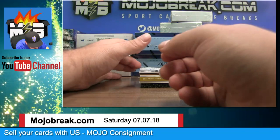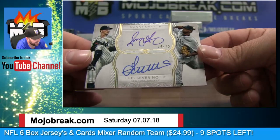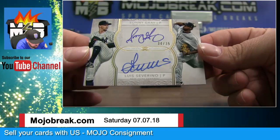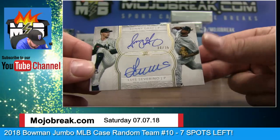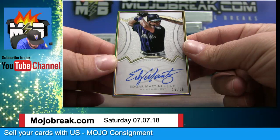And dual auto, Sonny Gray, Luis Severino. With the clear. 34, 35, dual auto, Sonny Gray, Luis Severino. Sonny Gray, I could see back in Topps' good graces, just signing everything like he did about 3 years ago. Sonny Gray took a break, signing again. 16 of 30, Mr. DH Edgar Martinez, gold framed auto, 16 of 30 for the Mariners.